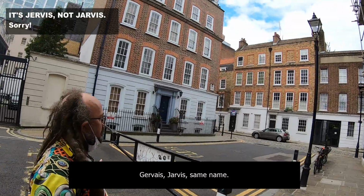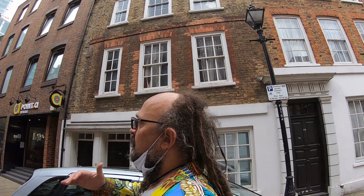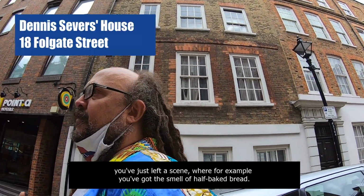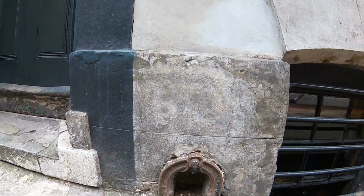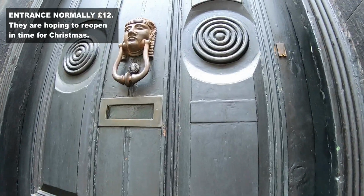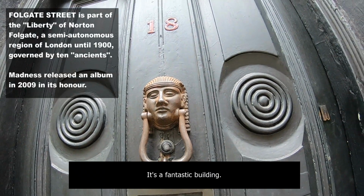Gervais, Jarvis, same name. As you're walking around, it's like you're walking into a house and you've just left a scene where, for example, you got the smell of half-baked bread. It's a fantastic building.